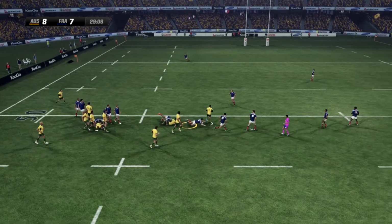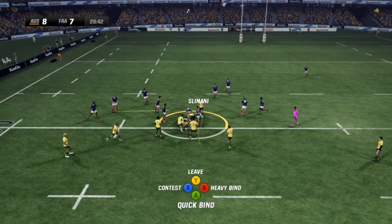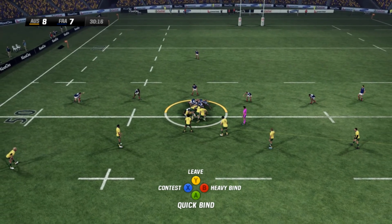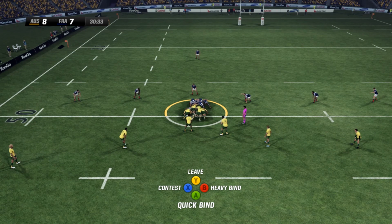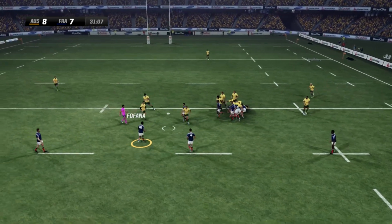Now they use the forwards. Pelota now, away to White. Running this one for Australia. He's stuck on halfway. France committing, trying to get the ball. They know that's the secret. If they want to win this test, they need this ball. And they will get it too, slowly back.